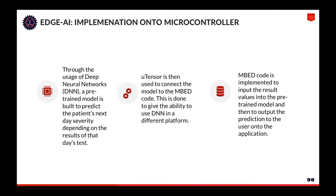Okay, so how do we do this? As I said, we've embedded the algorithms on our microcontroller. We've done some external development of the deep neural networks, and then we developed a pre-trained model, which is based on the patient's condition, severity, whether they have mild asthma or moderate asthma. Then we're using a number of different software programs to change these algorithms so they can be embedded onto the microcontroller, including Mbed, to pre-train the model and put this on the device itself.